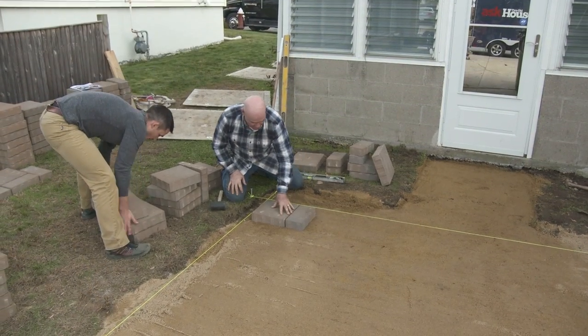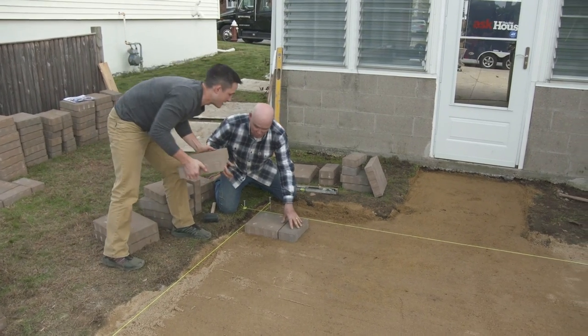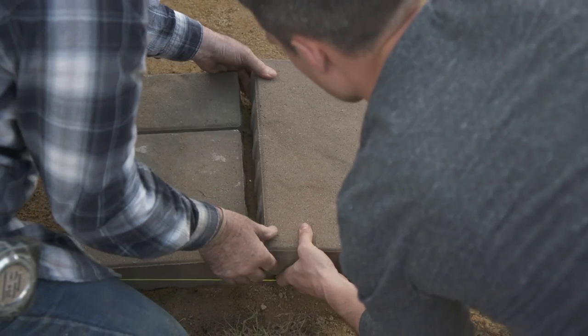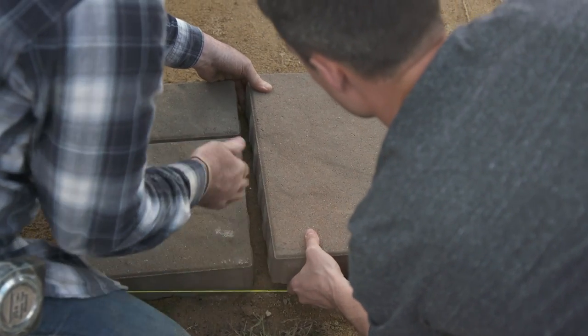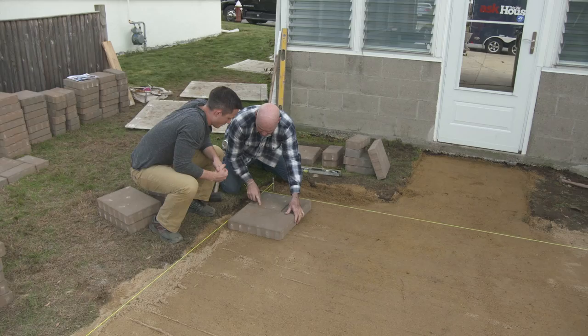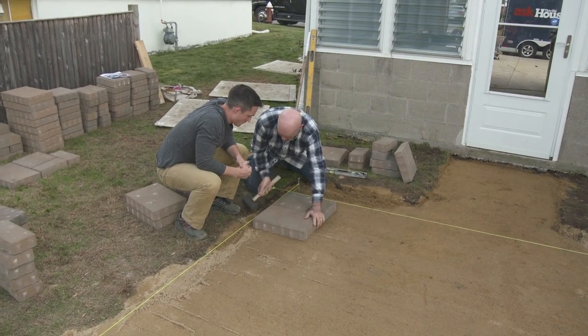All right, big one, Josh. So how much space do you leave in between these? So if you notice, go right in with it. See those tabs? Yep. Those are made so they connect. And that's when we know we're in line.